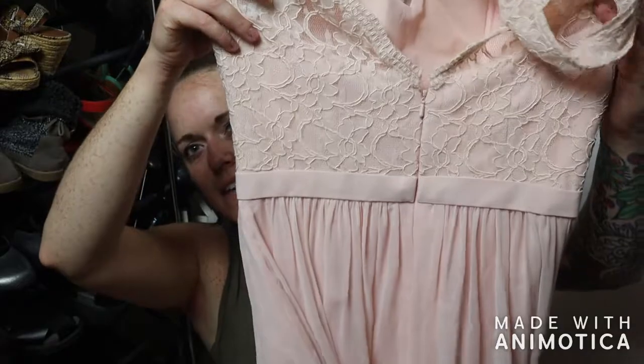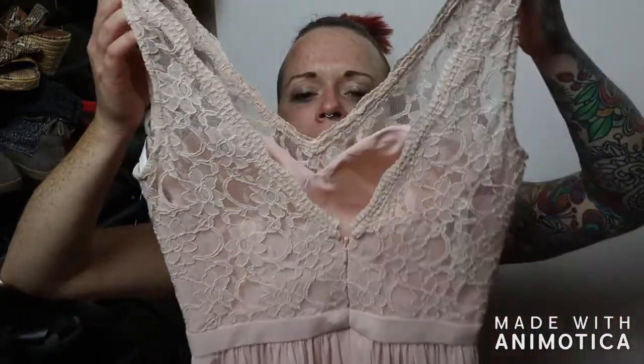It's really pretty. Oh, and then the back. And it's got the padding, so you don't have to wear anything with it, and it kind of has that belt look to it. So, yeah. V-neck.